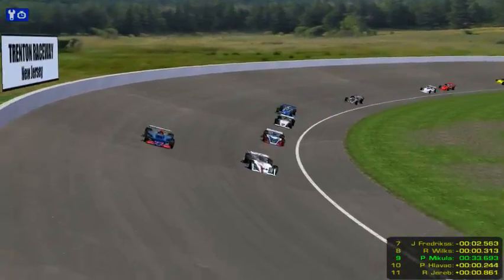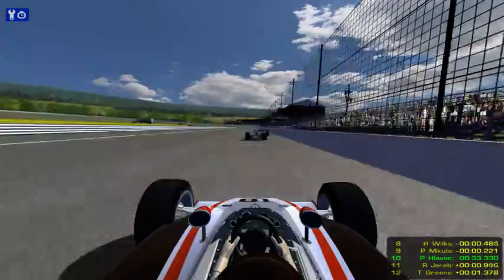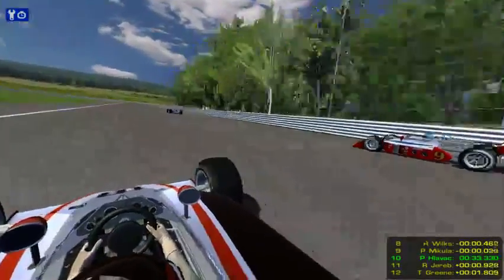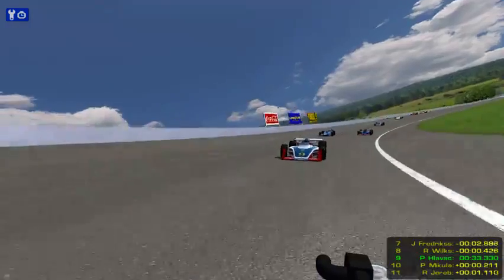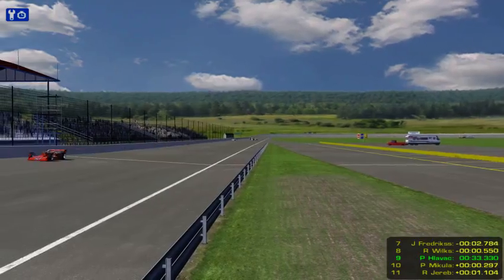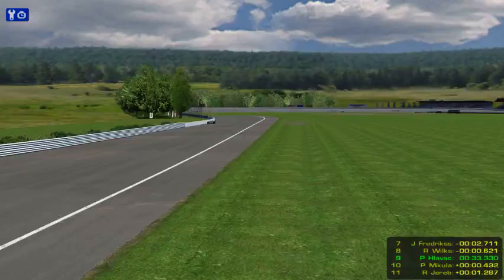Owen Wilkes now tries to go up the inside of Alan Forster and put a lap on him. And it looks like he is able to do so. Let's see if Pascal Mikla will be able to do the same. It looks like that should be the case. Mikla washed a little bit high, had a little bit of a loose car on the exit, which gives Lavac the chance to fly by. And it looks like the field is generally spreading out now that we've had a few laps of green flag running.